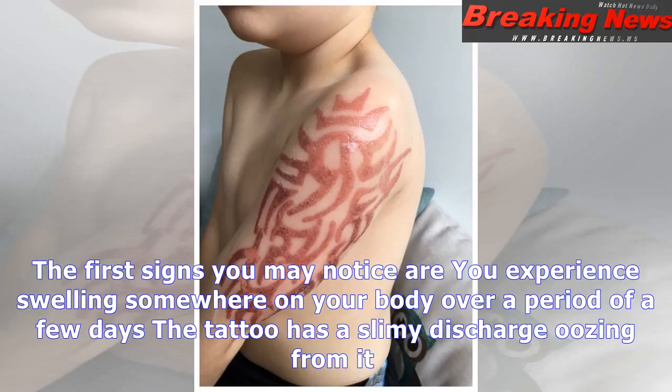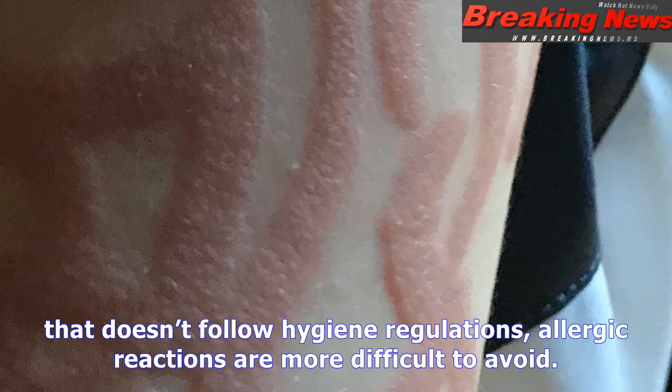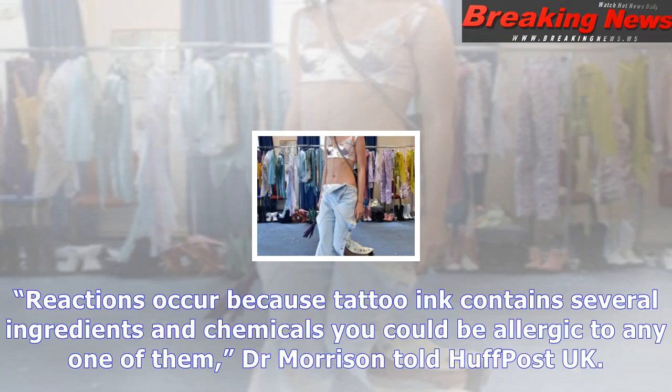The tattoo has a slimy discharge oozing from it, pain, blistering, fever. This is one of the surest signs of infection, even if it's only mild. While infections can be caused by getting a tattoo from a parlor that doesn't follow hygiene regulations, allergic reactions are more difficult to avoid. Reactions occur because tattoo ink contains several ingredients and chemicals. You could be allergic to any one of them, Dr. Morrison told HuffPost UK. Substances include iron oxide, mercury sulfide, aluminium and manganese. Red tattoo ink is the most common cause of tattoo allergic reactions.